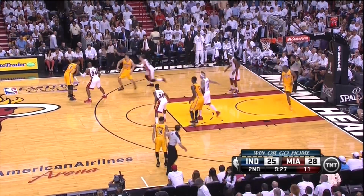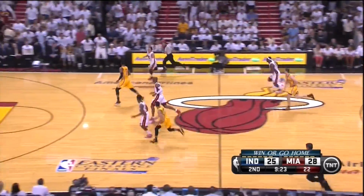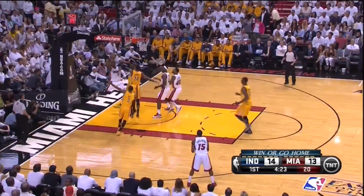You can see how the Heat like to blitz the ball handler in a screen and roll, then zone up the weak side with the other 3 defenders. If the ball handler isn't ready for it, this defense causes all kinds of havoc.